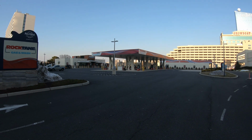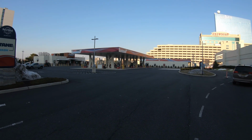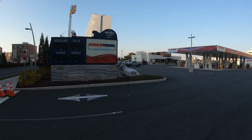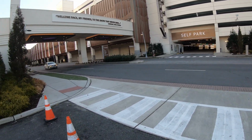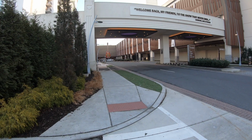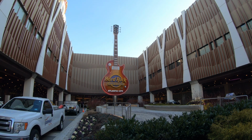I believe this is Pacific Avenue. We're in front of Rocktain, which is part of the Hard Rock Hotel and Casino. It's a place where after you leave the Hard Rock and you're heading home, you can gas up, get the car washed, and get a few snacks at the same time, all with a rock and roll theme. And as you can see from the sign overhead, it says, "Welcome back, my friends, to the show that never ends." Lyrics from Emerson, Lake and Palmer.